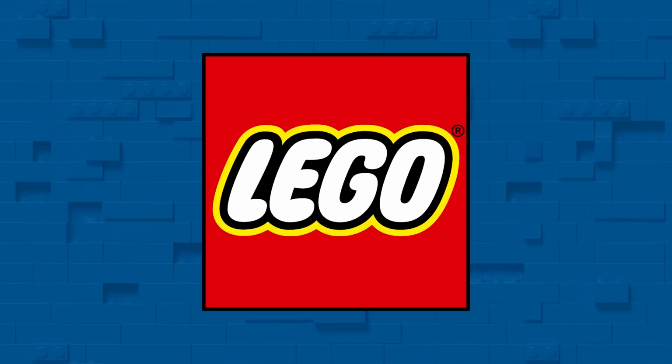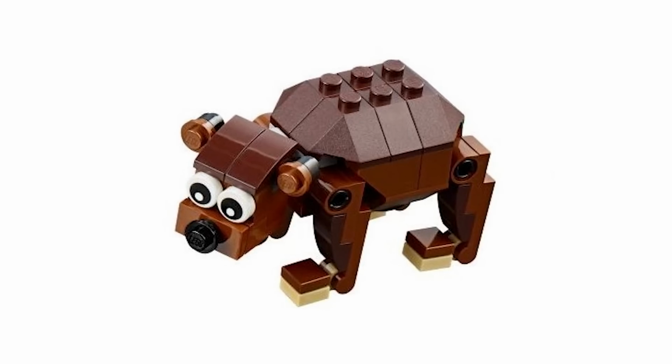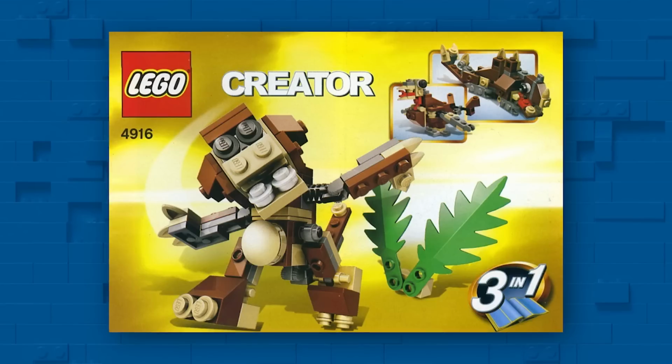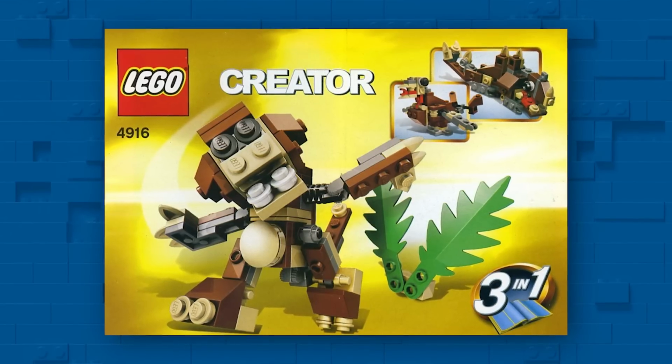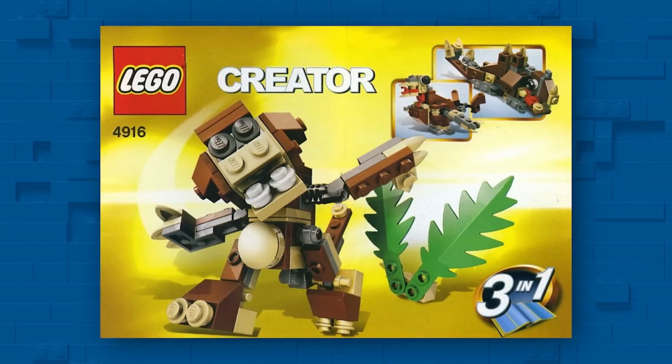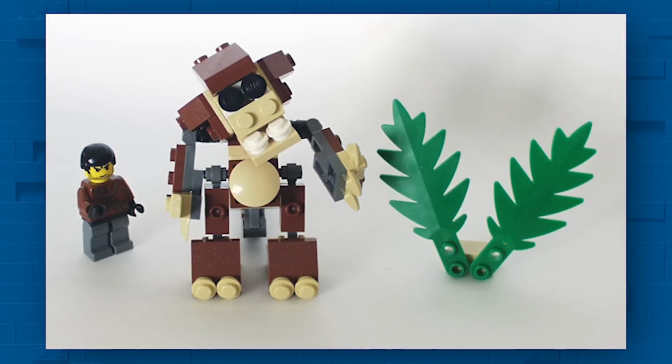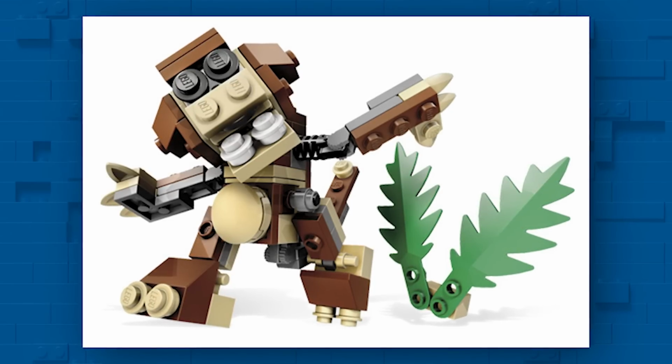Now, LEGO's animal design fails haven't been limited to just sub-builds though. Sometimes it's an entire set that's just a mess. Take a look at this build from 2007. The monkey LEGO build is just awful, there's no way around it. But what's really interesting is that it's actually the best of the 3 builds in this set.